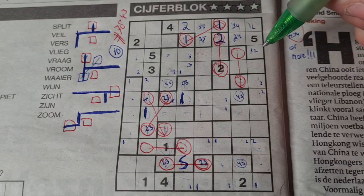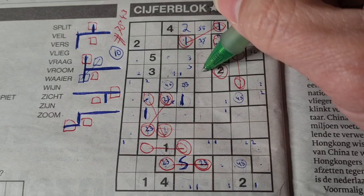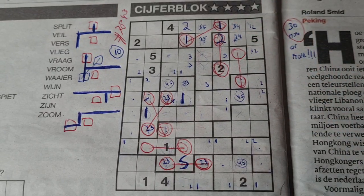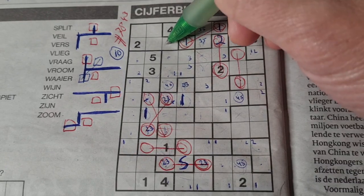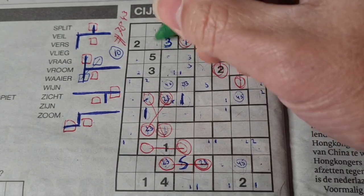Let me think. Well, these two boxes can be a 3. We have a double 3 there. So the 3 could be here, could be there. I think this box should be a 3 because it can be 1, can be 2, should be a 3. Can be 4, can be 5. Yes, definitely a 3. These two boxes can be 4.